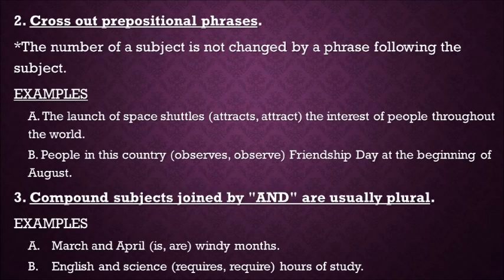The next step is to cross out prepositional phrases. So the number of a subject is not changed by the phrase following the subject. We have a few examples to look at here. The launch of space shuttles attracts or attract the interest of people throughout the world. Remember, when choosing attracts or attract, of space shuttles is a prepositional phrase, so it cannot be considered. So is it the launch attracts or the launch attract the interest of people?